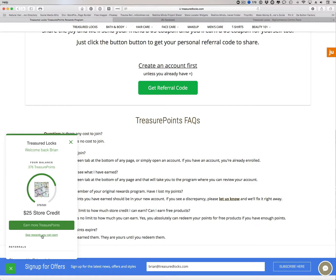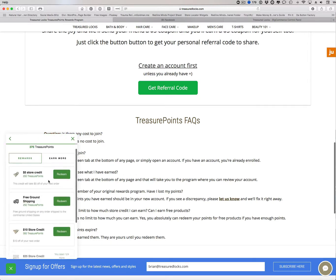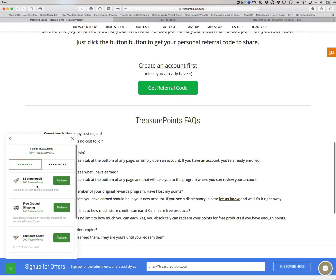So you want to click here on See Rewards You Can Earn. When you do that, these are the rewards you're already eligible for. You can see this next one is grayed out, but these I have available to me. So I can redeem 200 of the 376 points I have for $5 store credit simply by clicking this green button. And the way our system works now is that it'll actually put a credit into your account, which will be taken off at your next order.